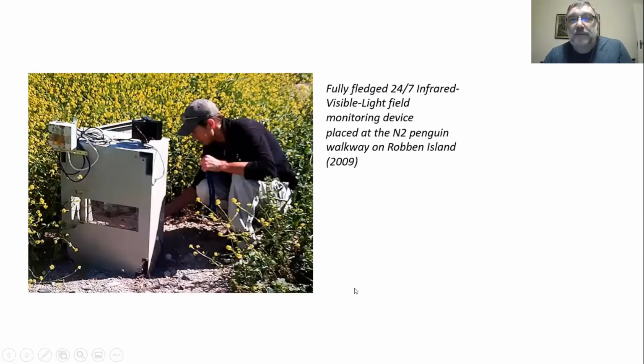And this is what we came up with. This is a system which we built, which worked on Robben Island for some time. Basically, it's a camera system, which connects to a computer, which then takes images on a regular basis, and we can use it both at day and night because we use both infrared and visible light. And in fact, we even have on here an infrared light source so that we can illuminate it very much better with uniform illumination sometimes.